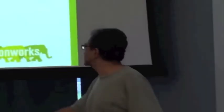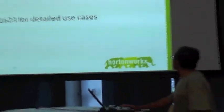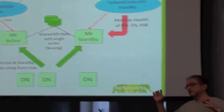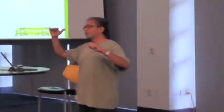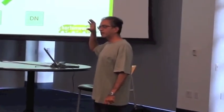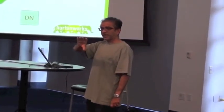And one question, a little over here. Do you guarantee consistency between the primary and the secondary name node? Let me clarify the question. I had said somewhere that the standby can be cold, warm, or almost hot. That doesn't mean it loses data. The difference between cold, warm, and hot is how long it takes to become active. The standby has to come up in a consistent state with what the active originally was. The speed at which it comes up is how cold or warm it is.